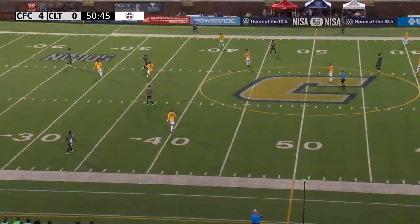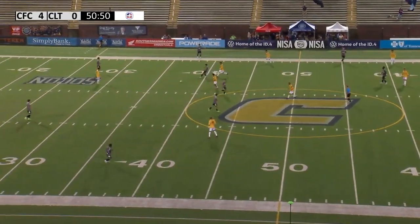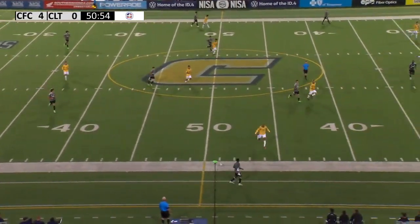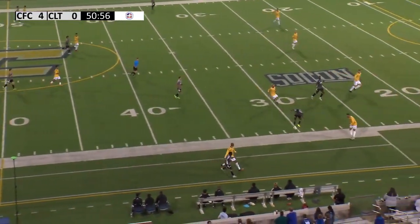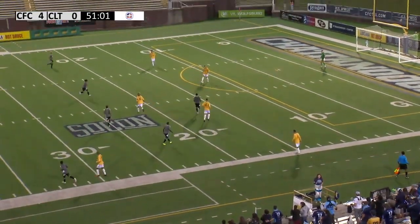Heenan with it. Working to the close side, it's Siri again. He's feeling the heat, trying to get it off to Berchimus, intercepted by Chattanooga.